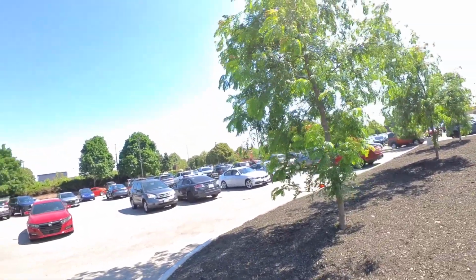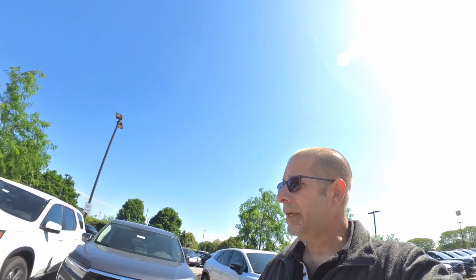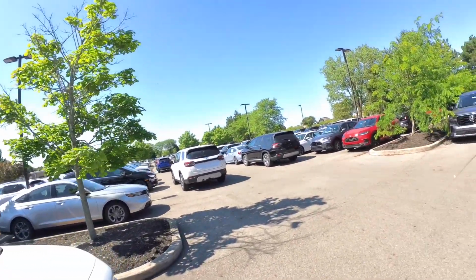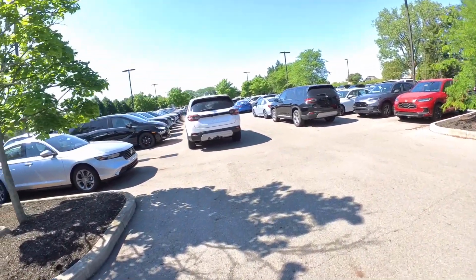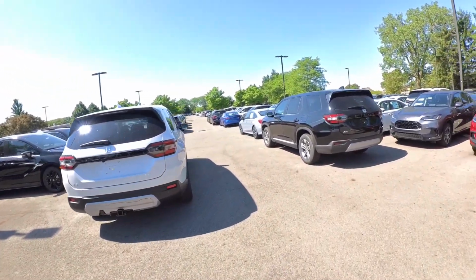So going by inventory and stuff, everybody's talking about how sparse the Tacomas were. It appears that the Honda is about the same. So far I've only seen actually one on the lot here. Let's take a little bit more of a walk down the side. They do have some other vehicles down here.